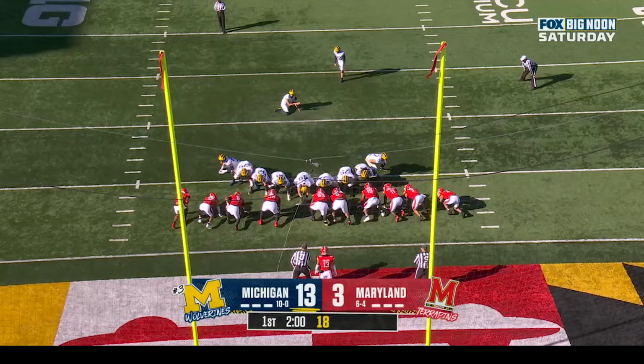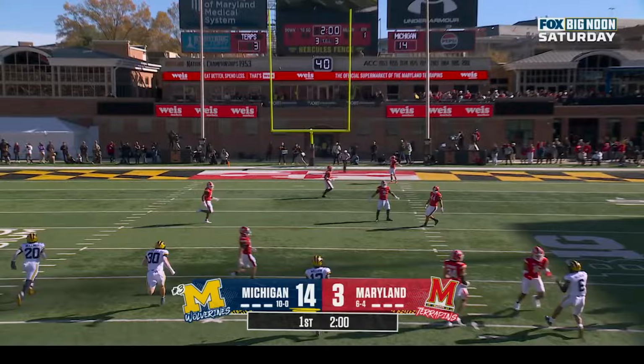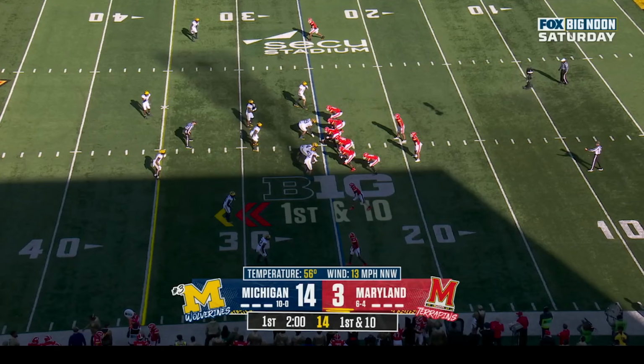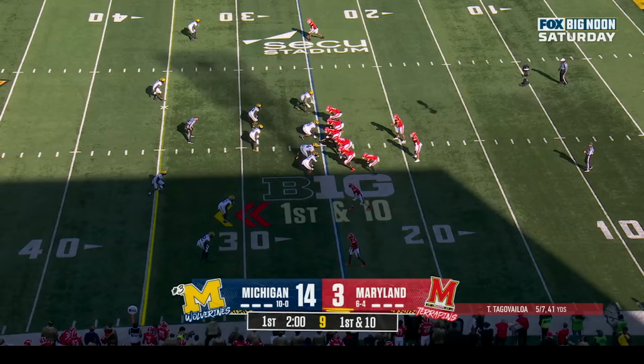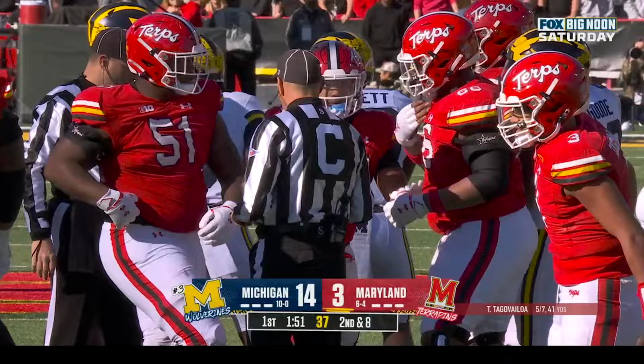Extra point up and good. Michigan taking a 14-3 lead. And we are back. Two touchdowns in 19 seconds for Michigan. First down and 10 at the 25 for Maryland. And it's McDonald. Maryland, that was their 16th turnover of the season, 10th in the last four games.